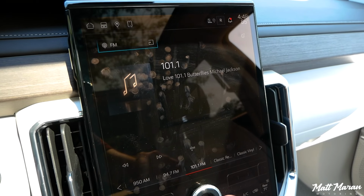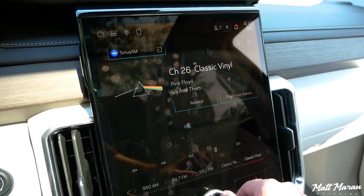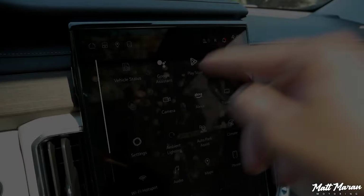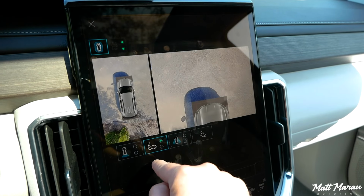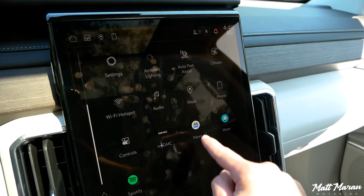All those things are also Amazon Alexa built in. You do have the Google Assistant if you want to use that, and even tuning radio stations, things like that is nice and easy to do. And this is also where you'll see your up to 9 camera views you can get with these, and it's going to be very helpful whether you're trailering or just in a tight space or whatever. And really great you have all those. And this whole system just works really well.